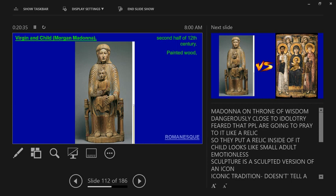All right, so Madonna is on the throne of wisdom. By the way, Madonna and the Virgin Mary, that's the same. Madonna is just another name for the Virgin Mary. In fact, Madonna is the Italian term for my lady. It's two words, Madonna, that are run together, and whenever you hear Madonna, it's my lady, unless it's Madonna the singer.